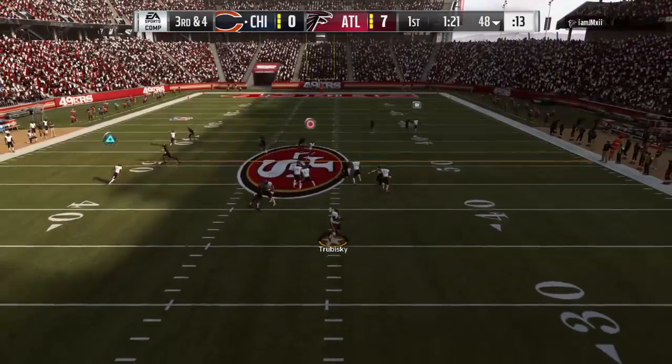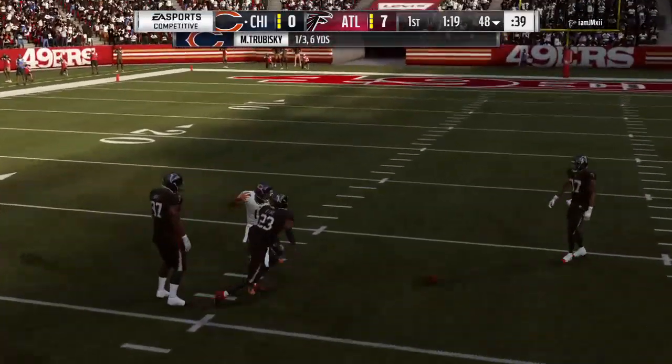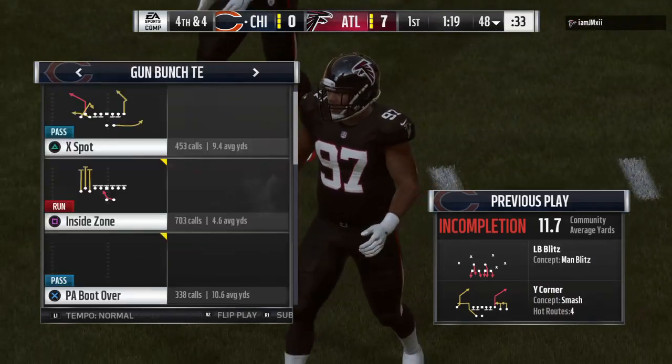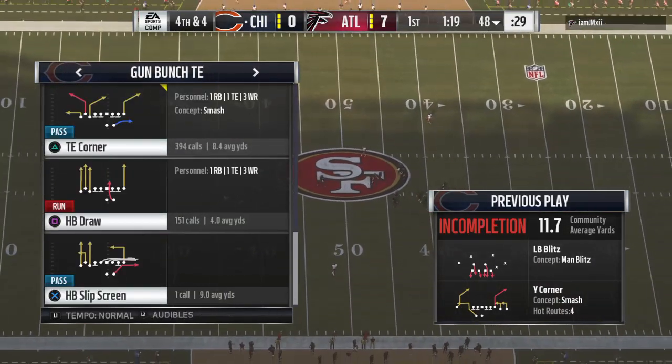From the shotgun is Trubisky. Oh, he almost picked it. Nearly a turnover there on their opening drive. That's a throw he'd like to have back. Now 4th down. Not only was the call spot on, how about the execution of that defense right there?